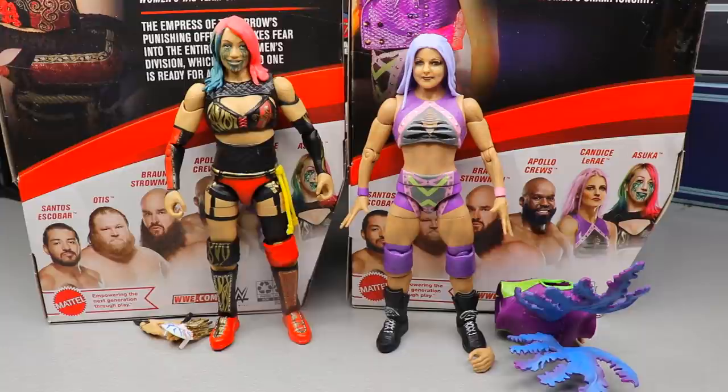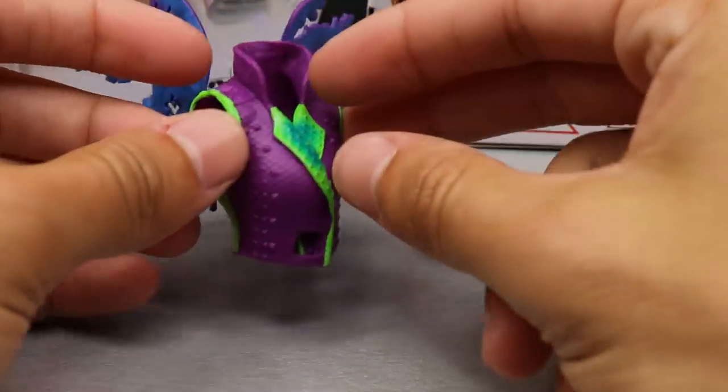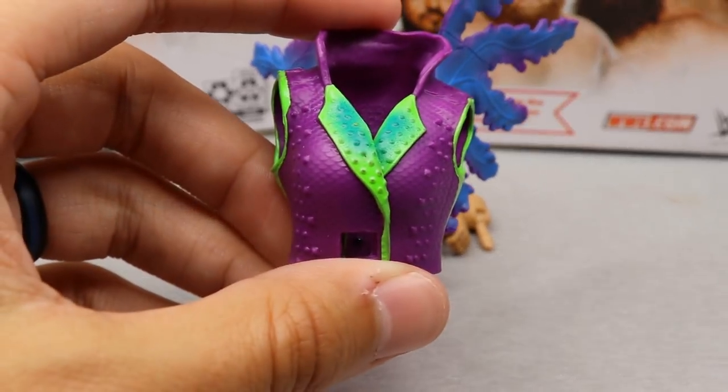We do have some interesting tooling going on, but let's shut up and dive into Candice LeRae's accessories and Candice LeRae, and then we'll run it back, take a closer look at Asuka and Asuka's stuff, and then we will rank Elite Series 87 from worst to best. So getting into Candice LeRae's accessories, starting out with her entrance vest right here. This is a pretty nice accessory, I will say.